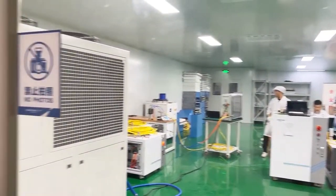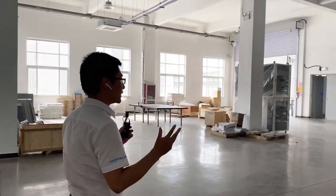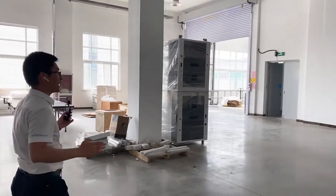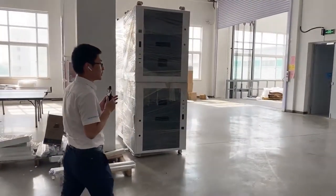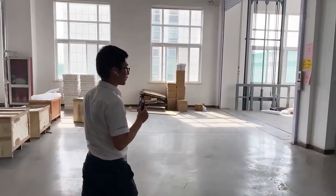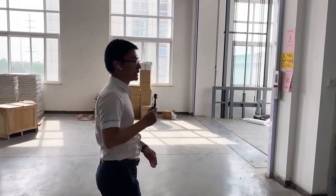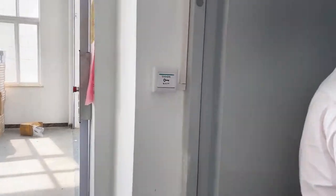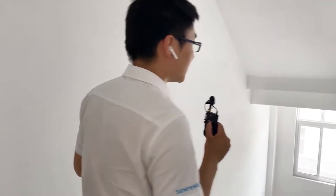And after my introduction about the laser machines, you may wonder how we produce laser cutting machines with such high efficiency. In this factory, every day we produce 10 sets, and those 10 sets are ready for delivery to the worldwide market. And we will take a quick look at how we make a laser cutting machine.